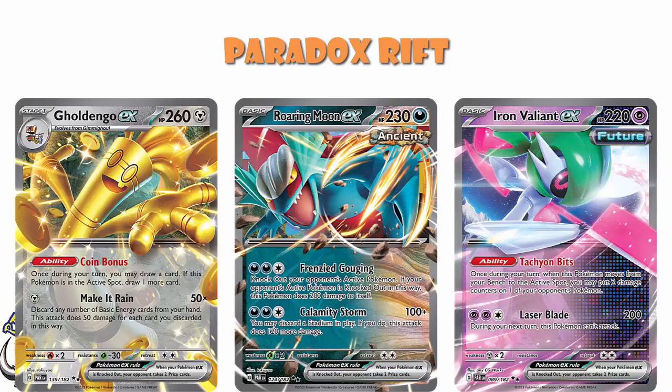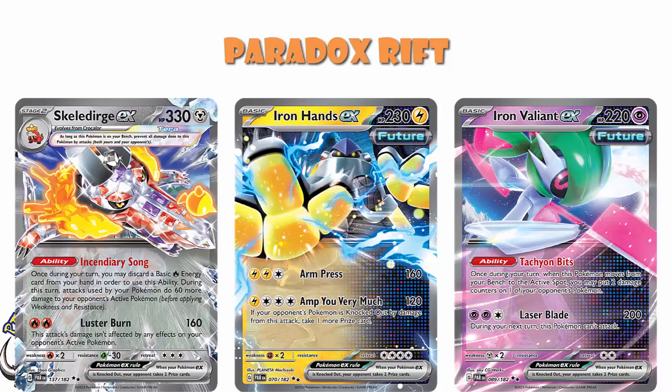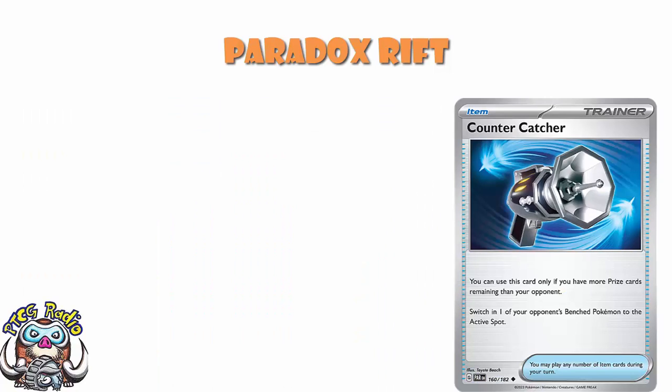We've got things like Iron Hands, which is coming out in a whole... It's not really a deck in and of itself, but it's being teched into a lot of other stuff and proving to be very good. We got stuff like Skeleturge, which has seen a little bit of success here and there, mostly in Japan. But then you've got a load of staples in terms of your trainer cards. Things like Countercatcher is absolutely everywhere right now.